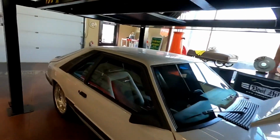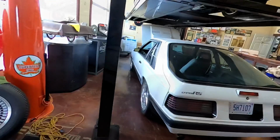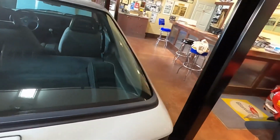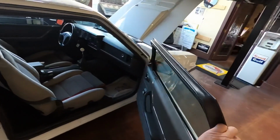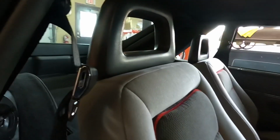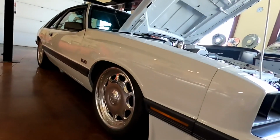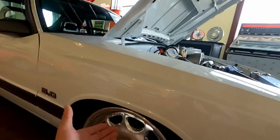Yeah, everything's been completely restored. Give a little walk around for you guys. Full tub. Let's take a look at the interior. Everything's been totally restored. Little delays here and there, but everything looks amazing. Beautiful. Stance is phenomenal. Just the way it's tucked in like that. So much clearance.